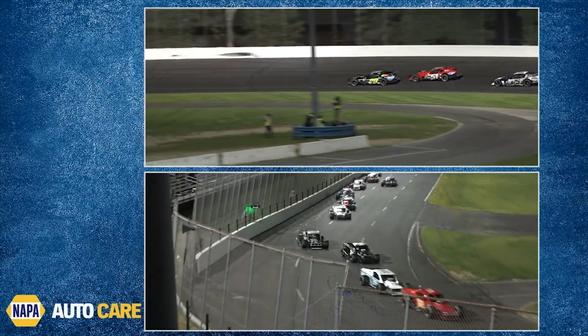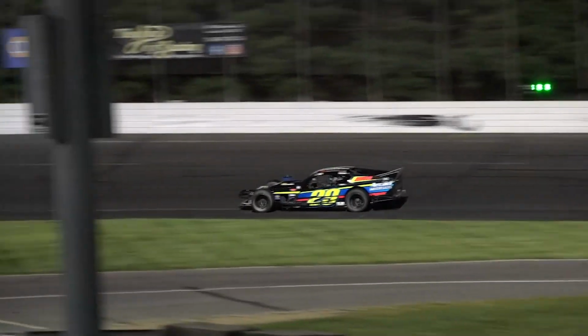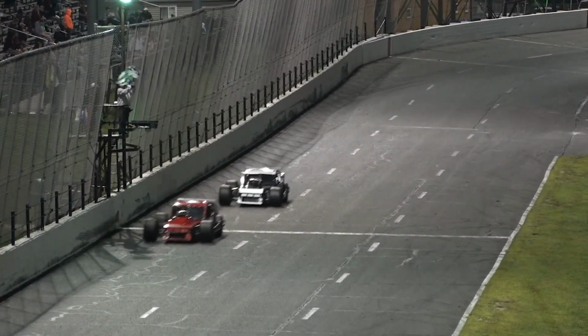Goes to the inside of the racetrack in turn 1. New race leader by the time they get to the back straightaway. Chris Matthews to the point, coming to 5 to go. You're riding with car number 29 as he comes off turn number 4. Back to the stripe he'll come. Chris Matthews has done it to take down the win.